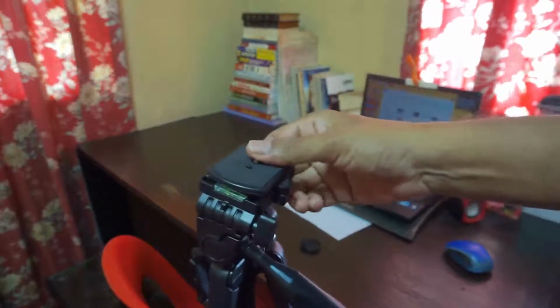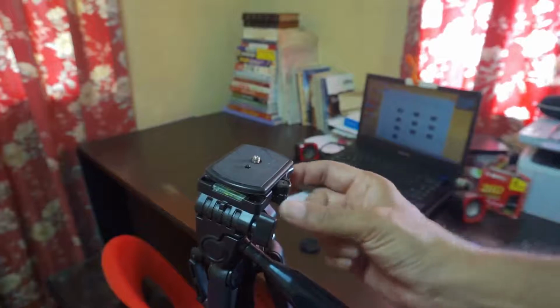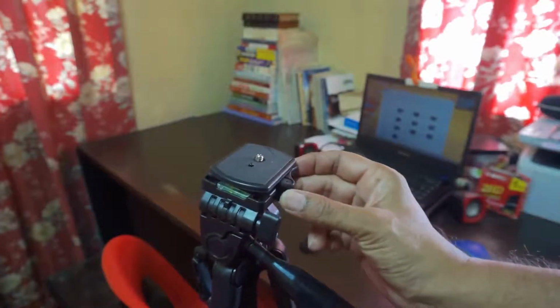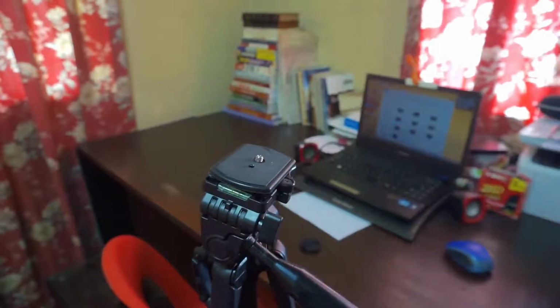And at one point, this thing was giving me problems. It looks like it was going to come out. So that is the problem of buying budget equipment. But it's okay. It works wonderfully for the price and what it was originally meant for. And I would recommend that if you're on a tight budget, yeah, go ahead with this. But if you want something really good quality, go for something that's more sturdy and will do a much better job.